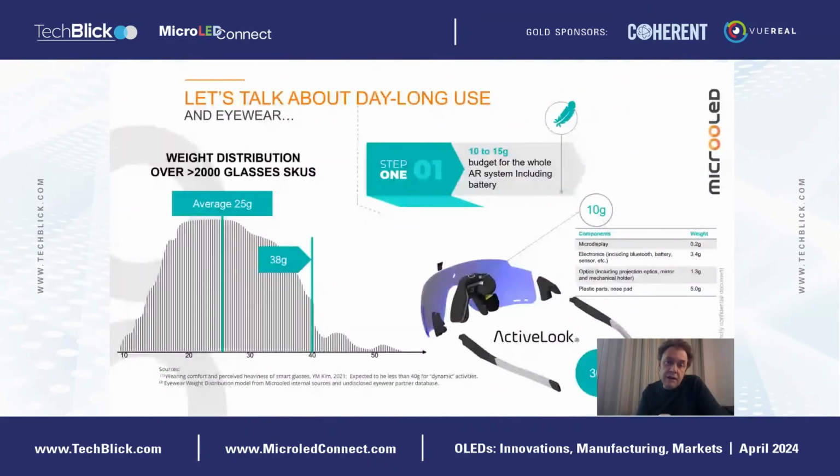And especially if you look at the light AR market, one of the main issues is that a normal pair of glasses is about 25 grams. Here I'm showing you the distribution of one of the large eyewear manufacturers, more than 2,000 SKUs. And you see that after 38 grams, or let's say 40 grams, you don't have any glasses anymore because it's simply too heavy. So between 25 grams, which is the average weight of normal glasses, if you want to make augmented reality glasses, your budget for the weight is maybe 10 to 15 grams maximum. And it needs to include the display, the optics, the electronics, and the battery.